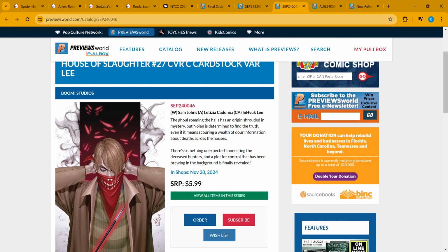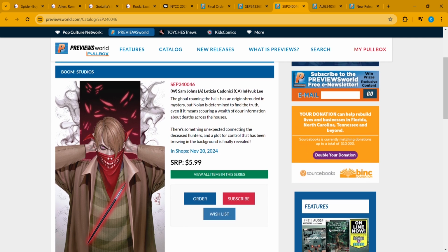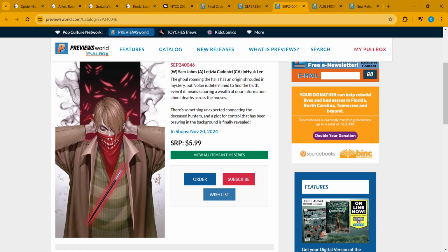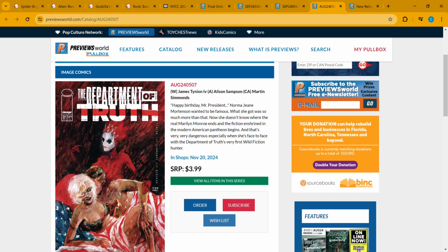We got House of Slaughter. This is also cover C. This is In-hyuk Lee. Alright, but it looks like the Scarlet Mask are coming back. So that's Nolan. Character Nolan's back. And who knows? Could be a fun little romp. You know, we get to see the book through the eyes of a different mask than the ones we've been seeing. Last but not least, we got a pretty sexy Martin Simons cover here, right?